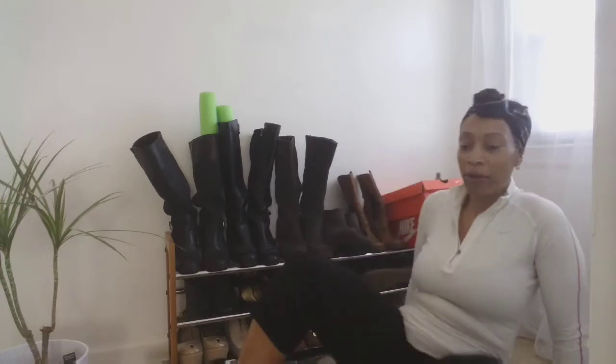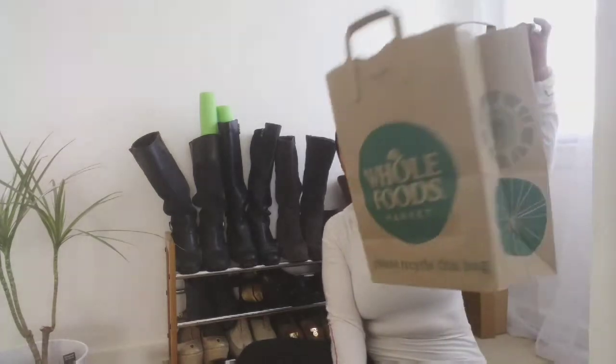You guys know I am paring down all my things that are not important so I can be ready to exit this place. So I'm just going to get started. I have my Whole Foods bag here that all my items will be going in. Oh, and I wanted to show y'all how my plant was doing here. Isn't she lovely? She's so lovely. Okay, all right, you guys. So I'm going to start with my shoes.